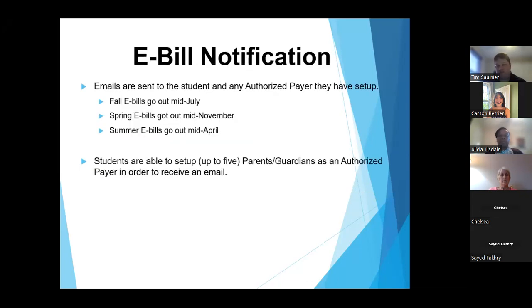E-bill notifications. This information comes from the student accounts office. As I said earlier, you'll want to set up an authorized payer for whoever wants to get the bill. The bills go out mid-July, roughly around July 15th, for the fall semester. Spring bills go out mid-November, and summer bills go out mid-April. Students are able to set up to 5 parents, guardians, or whomever they want as authorized payers in order to receive an email. Usually 5 is plenty.